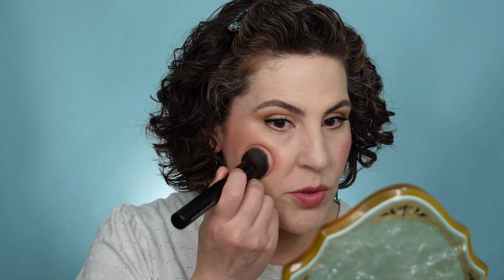I think it was smart to pick it up on this, bounce it on the back of my hand, because if I had gone straight from here to here, it would have been a lot. But I feel like this is super easy to apply. I am super impressed, like wildly impressed.